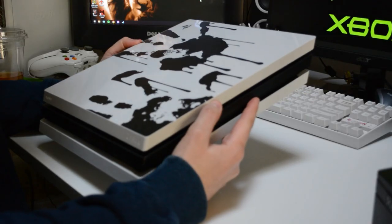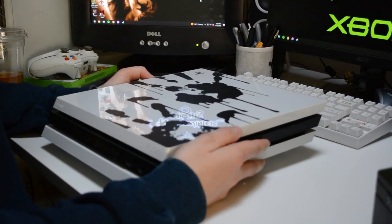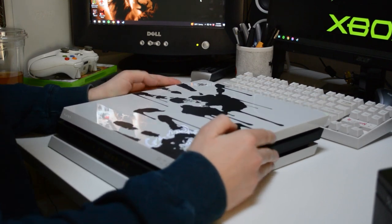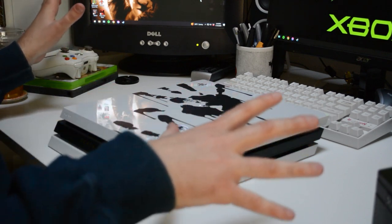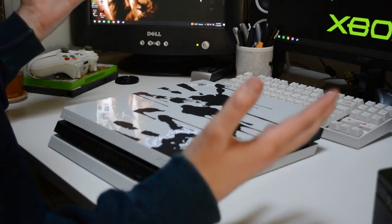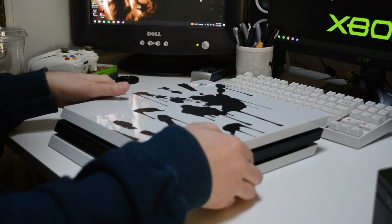It's definitely visible in person, but it's also one of those things where I'm going to notice it this one time, and then I'm going to put it on my media shelf, and I'm going to enjoy how it looks from afar and never look at it that close again. Unless I'm putting a game in, but I won't notice even if I'm doing that, I don't think. So, yeah, this thing looks good.